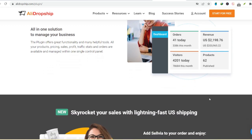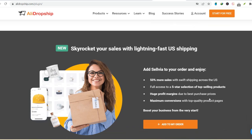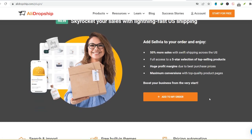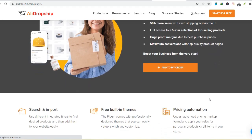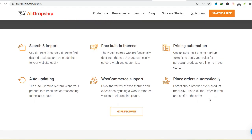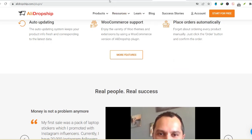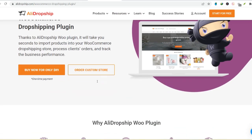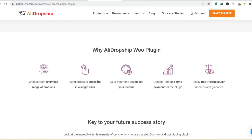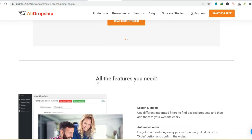Option number 2. Build from scratch with the AliDropship plugin. If you're comfortable with a bit more customization, AliDropship offers a plugin that works seamlessly with WordPress, a popular content management system used for building websites. This plugin streamlines the process of adding products from AliExpress to your store, managing inventory, or rather, the lack thereof, and automating many tasks.